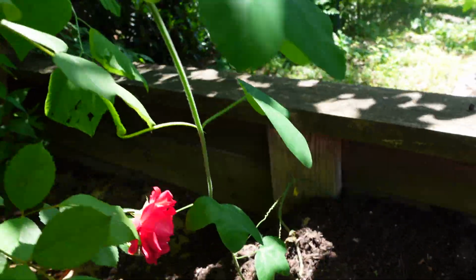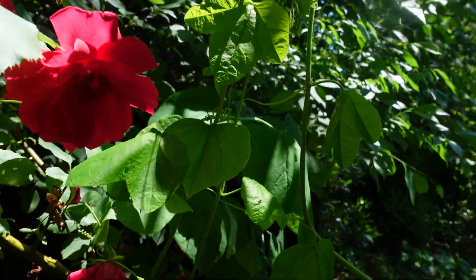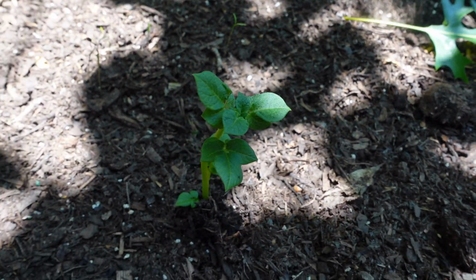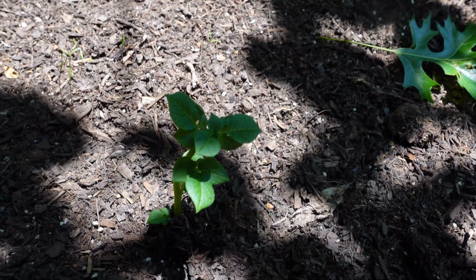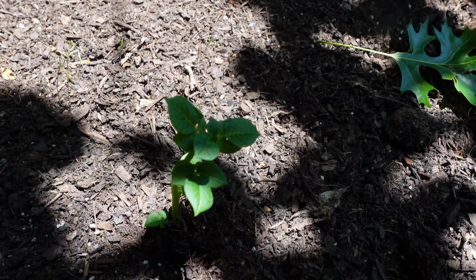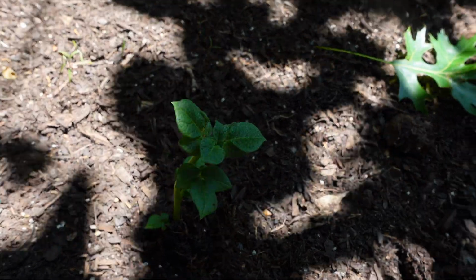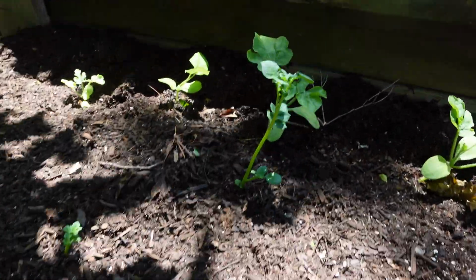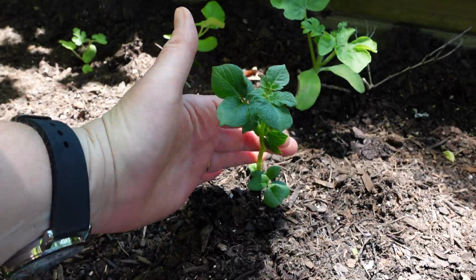Pretty roses on our rose bush. That's in one of the beds. So I have this, and I'm not sure what it is. It looks like a potato. I had a few potatoes that had eyes on them left, and the kids were playing with them, and I'm wondering if they came and planted them, because there's another one right here. I'm wondering if they decided they were going to plant some potatoes.